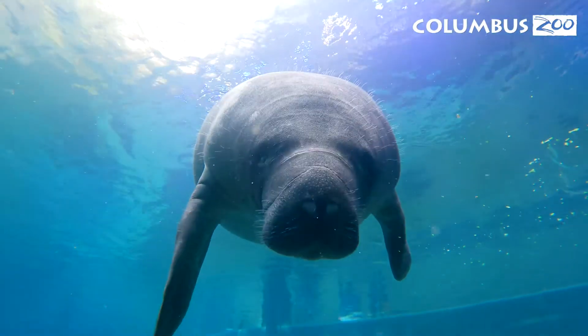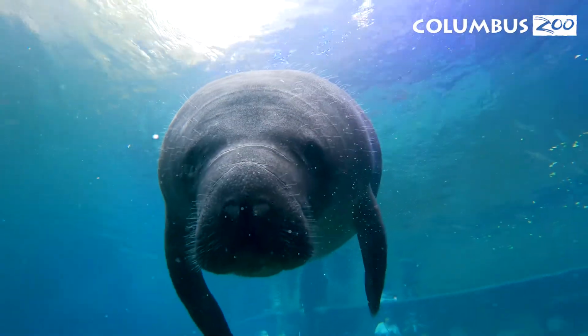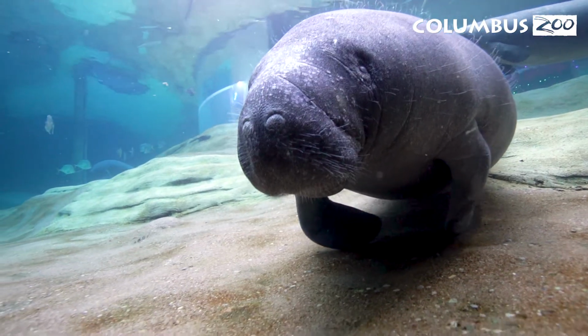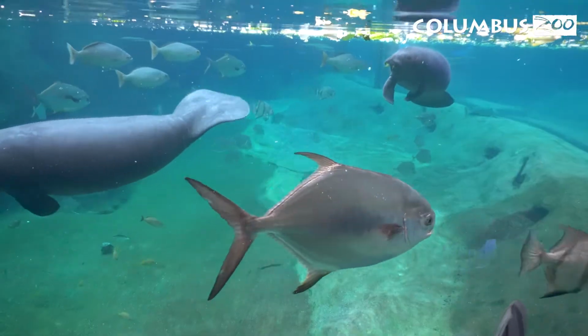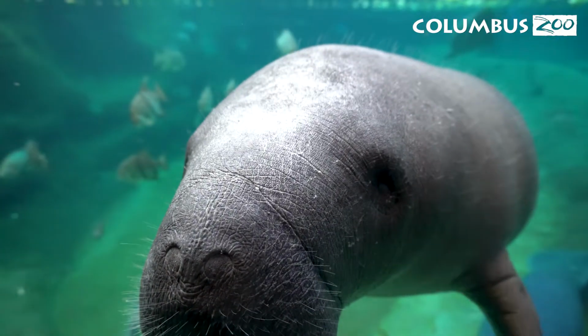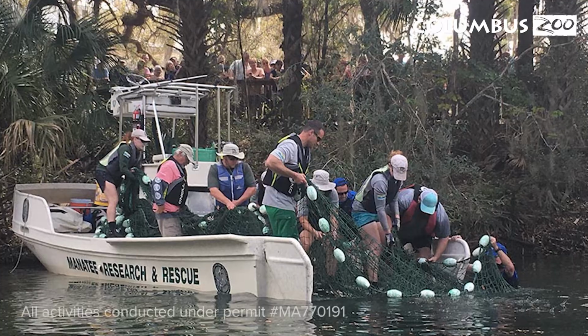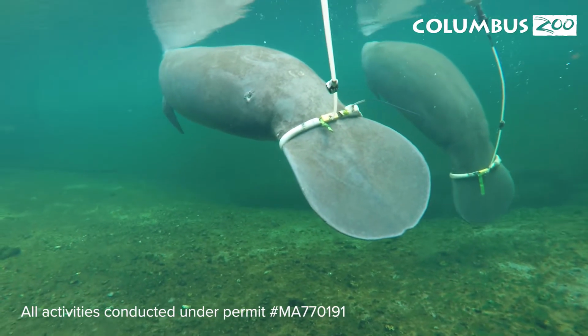But what you may not realize is that we're part of the Manatee Rescue and Rehabilitation Partnership. The MRP is a conglomeration of private, nonprofit, state, and federal agencies that all work together to ensure the survival of the manatee species as a whole. That involves rescues, releases, and tracking after these guys are put back out into the water.